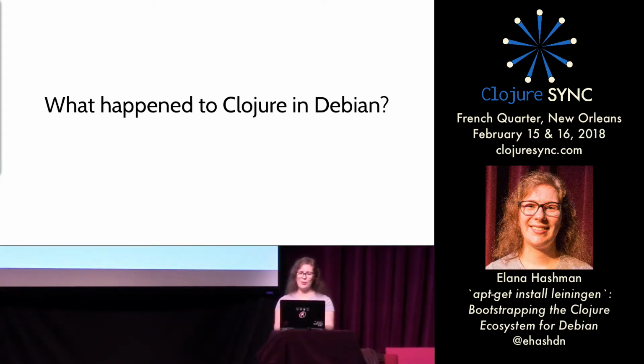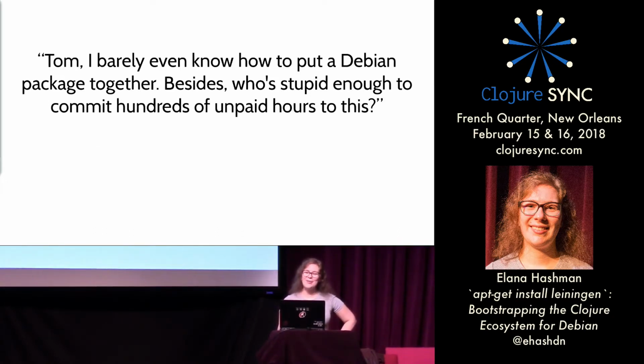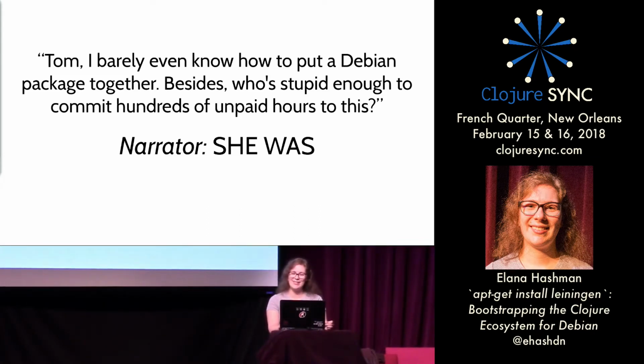So he's trying to convince me to work on this, and he introduces me to Rob Browning, who's the Debian Emacs maintainer and a fellow Clojurian, to try to sell me on this project, like star power or something. So we're all discussing the state of the Debian ecosystem of Clojure, and Tom says to me, you know, Elana, we really need more women in Debian. Why don't you pick up packaging Leiningen? And I think my response was, Tom, I barely know how to put a Debian package together. I couldn't possibly do that. Besides, no offense, but who's stupid enough to commit hundreds of hours of unpaid labor to a project that they have to maintain indefinitely?